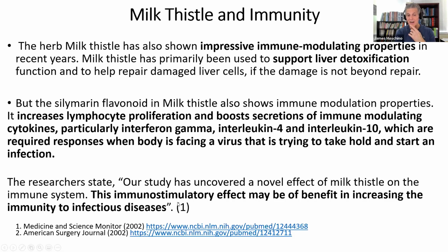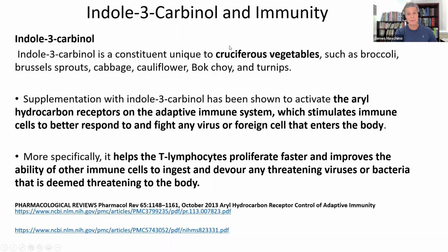The researchers state, our study has uncovered a novel effect of milk thistle on the immune system. The immunostimulatory effect may be of benefit in increasing immunity to infectious diseases. And then the indole-3 carbinol from cruciferous vegetables, broccoli, Brussels sprouts, cabbage, bok choy, turnips. But that indole-3 carbinol attaches to what are called the aryl hydrocarbon receptors on the adaptive immune cells, which stimulate the cells to respond better to fight viruses and foreign cells that enter the body.